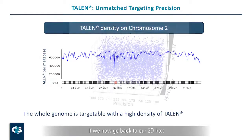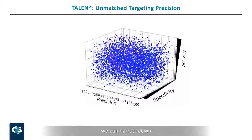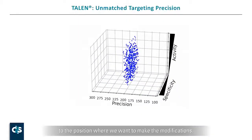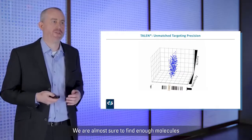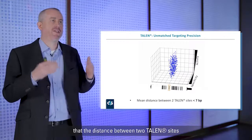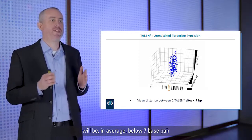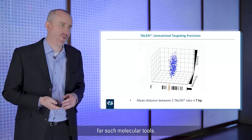If we now go back to a 3D box, because of this very high precision, we can narrow down the regions to be targeted to the position where we want to make modifications. We are almost sure to find enough molecules. We have estimated that the distance between two TALEN sites will be, on average, below 7 base pairs, which is an amazing precision for such a molecular tool.